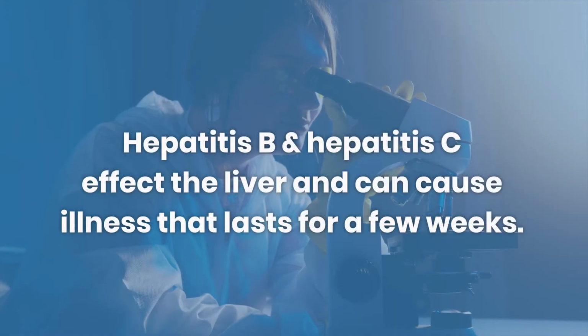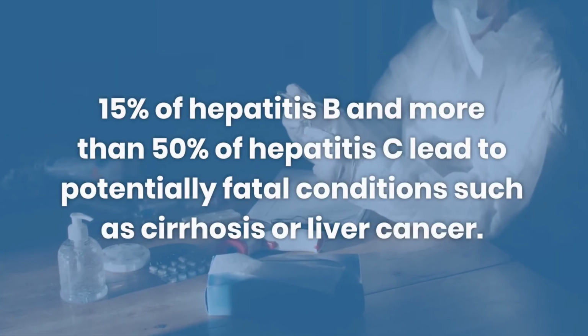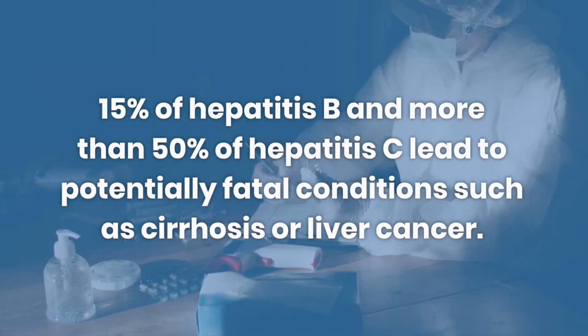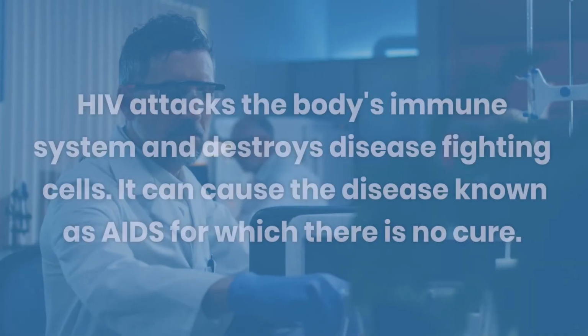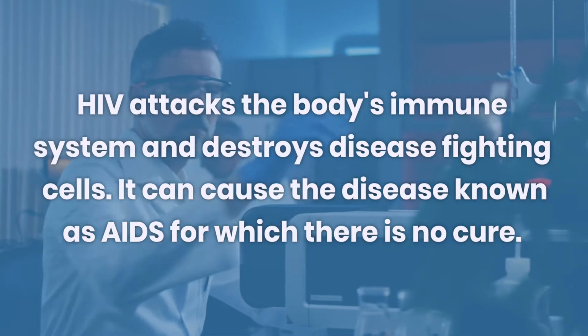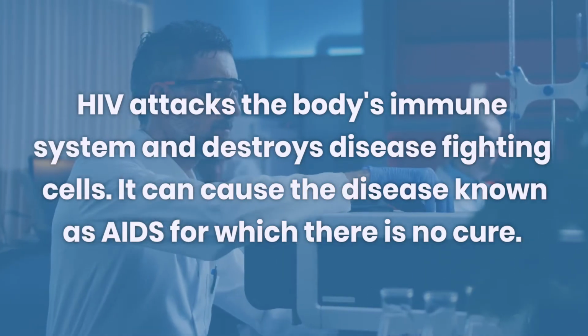Both hepatitis B and C affect the liver and can cause illness that lasts for a few weeks. However, 15% of Hep B and more than 50% of Hep C infections lead to potentially fatal conditions, such as cirrhosis or liver cancer. HIV attacks the body's immune system and destroys disease-fighting cells. It can cause the disease known as AIDS, for which there is no cure. In this video, you'll learn the best ways to protect yourself and avoid exposure.